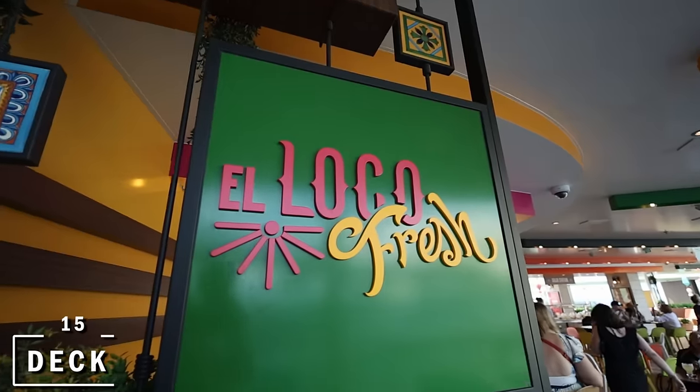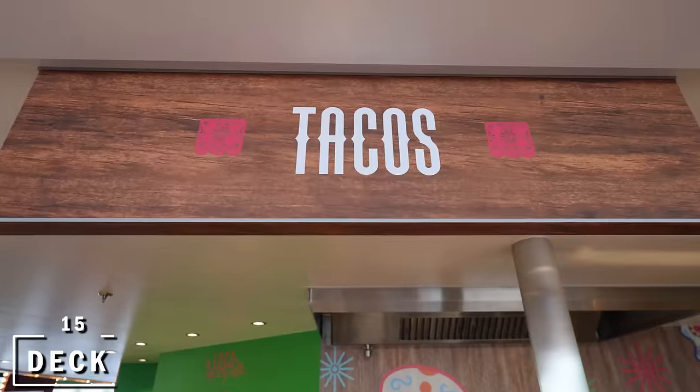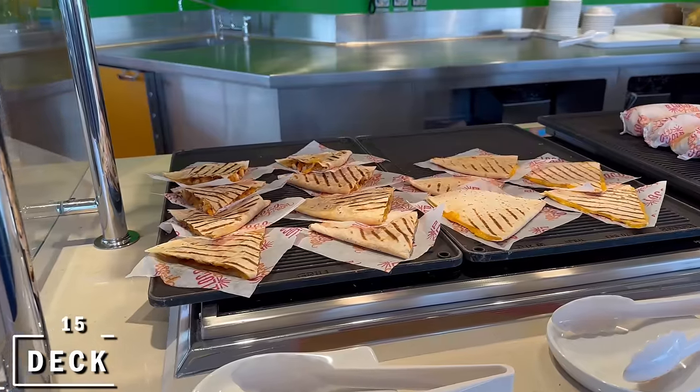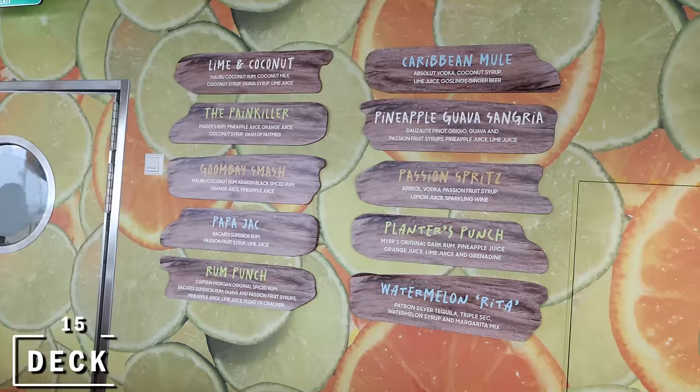If you get hungry while in Chill Island, come over to El Loco Fresh. Here you can get tacos, burritos, quesadillas, and nachos poolside. And if you're thirsty, right next door is Cantina Fresca.